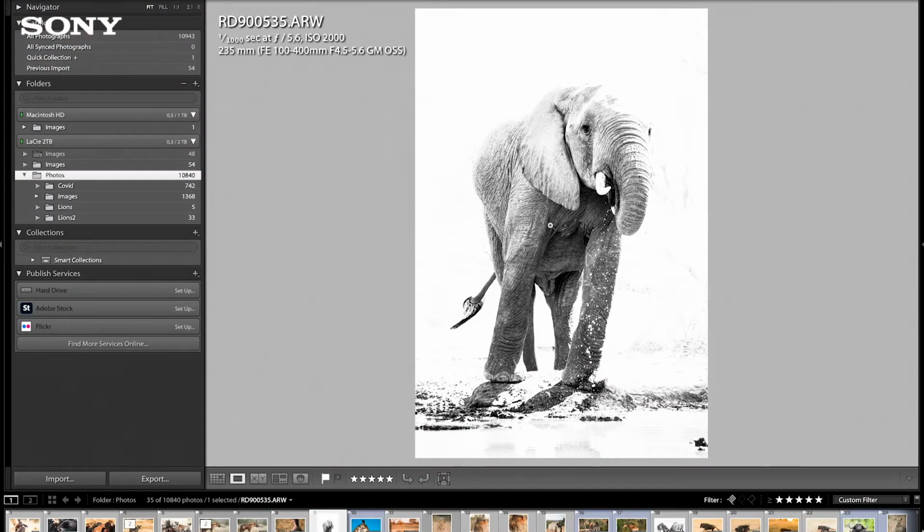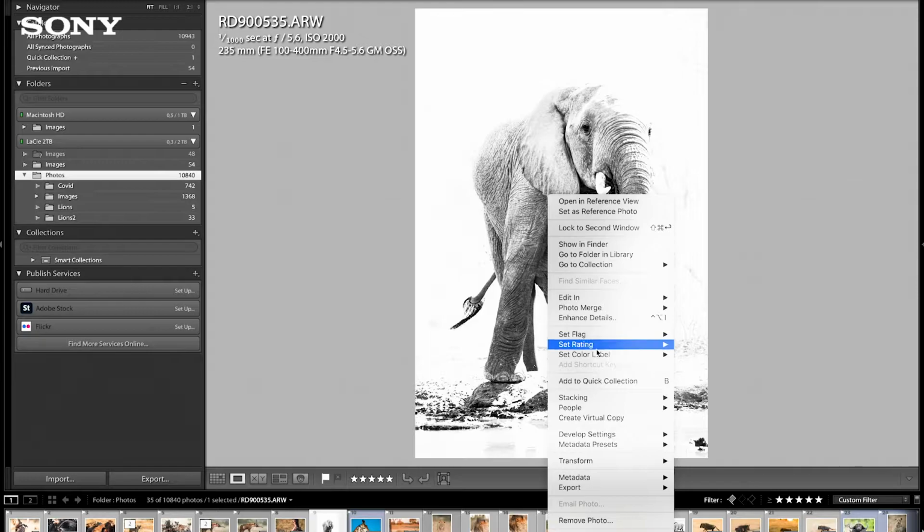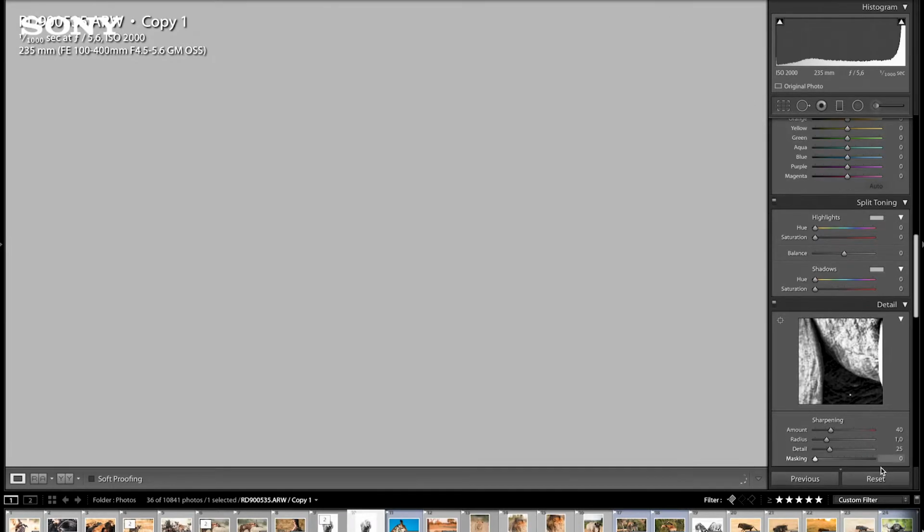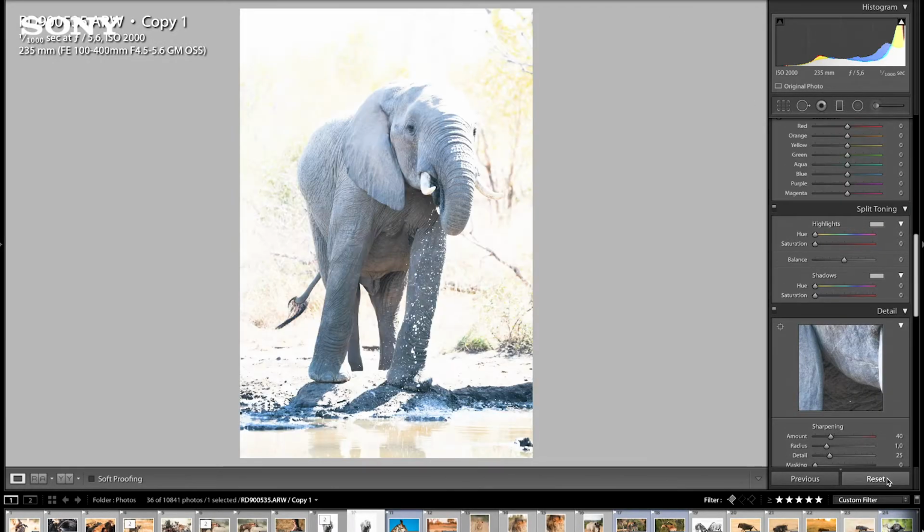So what I'm going to do now is I want to look at this elephant image, and I'm going to leave this one edited like this. And because we've already shown you how we can do this, I'm going to create a virtual copy of this so that I don't edit the original. I'm going to go develop, and I'm going to reset this guy back to what he was.